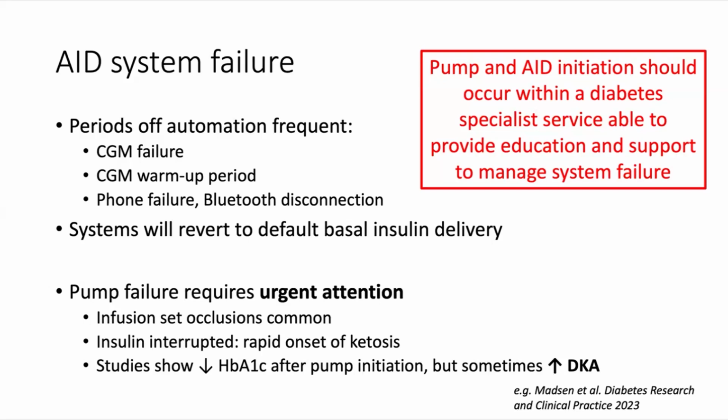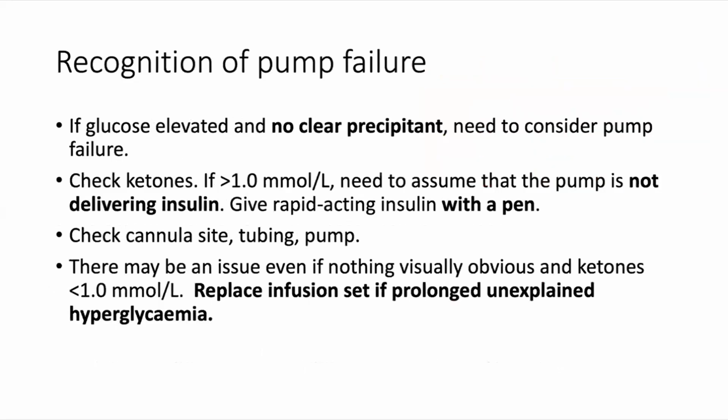The advice we give, and this is useful to know for someone presenting on a pump, is that if someone on a pump has an elevated glucose and it's weird, so that's not they just had a pizza, there's no reason for the glucose to be elevated, then you need to at that point assume the pump's not working. We advise the patients in this situation to check their ketones.